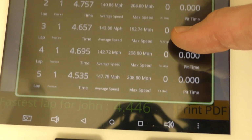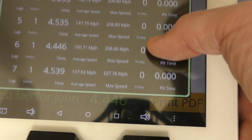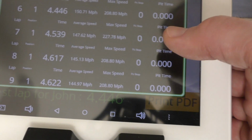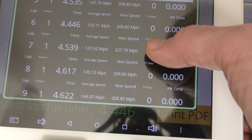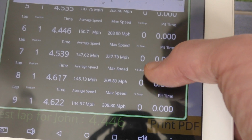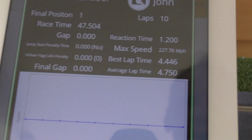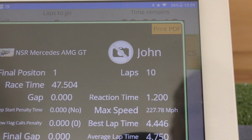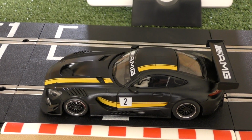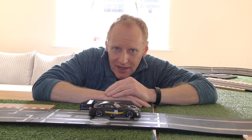We're straight in really with a sub 5 second lap time straight away, near enough, and the laps just got faster and faster. It appears that the fastest lap was set at lap 6, where I really started to get some confidence, and the 227 miles per hour, the fastest speed, was tracked on lap 7. But as I say, I've got my queries about that. I'm not entirely sure that that speed trap works correctly. However, we are going to go with the best lap time, and we're going to go with the total race time, and that makes the NSR AMG GT the fastest car on my track. Let's have a look now at the leaderboard to see how this car is stacking up.